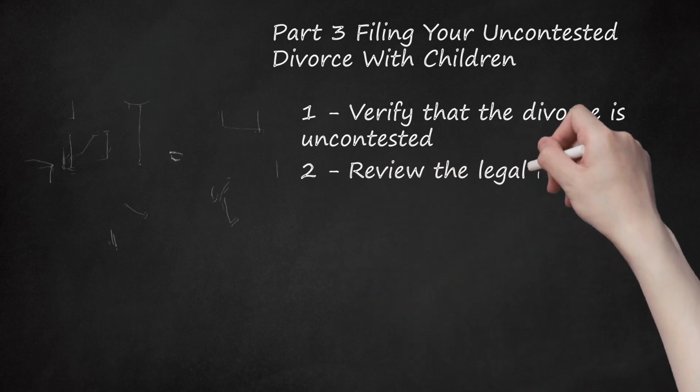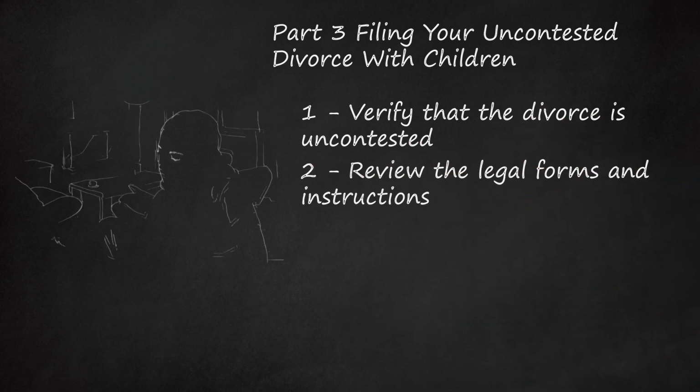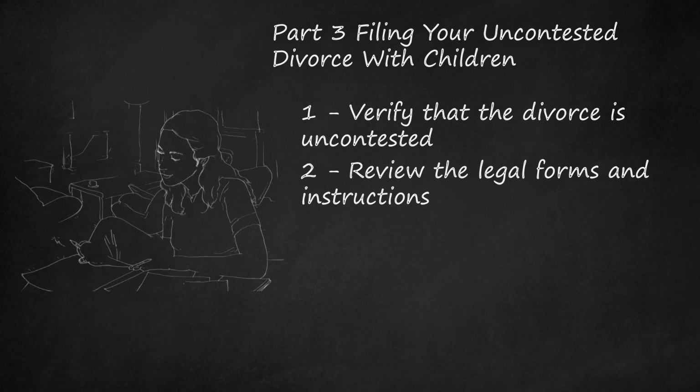2. Review the legal forms and instructions. There are 17 forms required to complete an uncontested divorce with children in New York. These forms can be downloaded as Microsoft Word documents or as .pdf files for printing. The state has also compiled a detailed instruction book that details how to fill out the forms field by field.